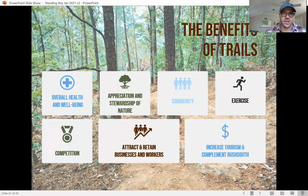So that's zooming out from what we've got now to the overall who's building the trails and choices and trail grades and such. This gets back to, why does our community want trails? A lot of these are really obvious, like exercise. We'd like to have events and competition. The overall health and well-being, I feel very strongly about this. It's not just physical, it's mental and even spiritual, to be able to have a place to get out in the woods and be away from the modern world.